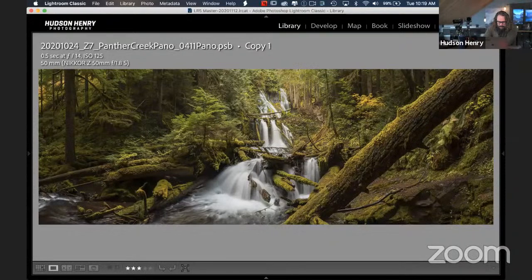This is from our panorama project. When we do these projects like the long exposure project, Rick and I participate as well. And this was another view of Panther Creek Falls, a little tougher to get to view of it. And this is a big panorama, like 2 rows shot at a half a second.